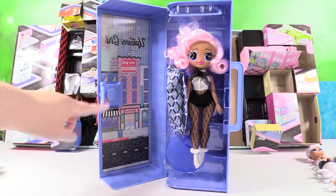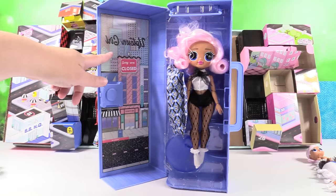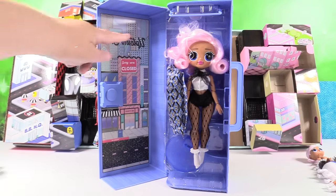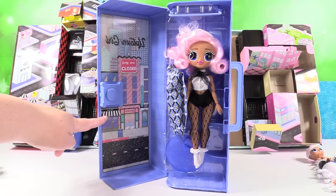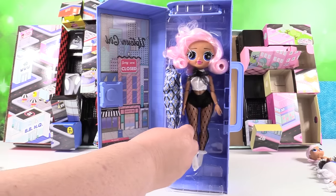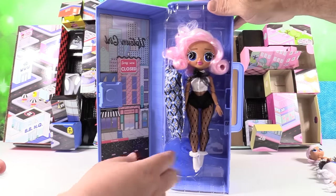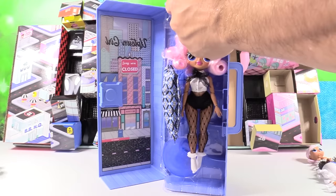Okay, I love the inside of this. It's like the window, like you're on the inside of the store. It's the Uptown Girl. Sorry, we're closed. Barnaby's. Fancy BB. That's cool. Okay, so this is just like the big OMG girls. They have the little fabric garment bags.